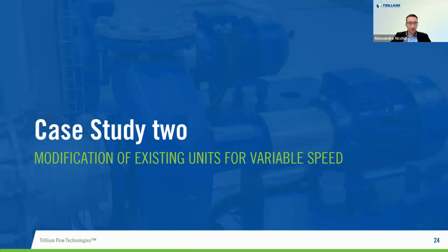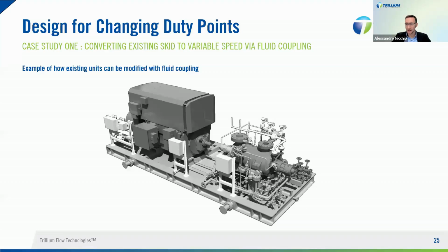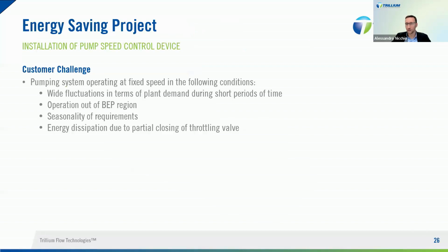This one deals with a modification of a unit, a transformation from a fixed speed unit to a variable speed unit. So this image is showing a typical skid of a unit operating at fixed speed. We can recognize a pump, in this case a BB5 type pump, and a motor. Of course, if there is nothing in between and no variable frequency drive to change the frequency of the motor, the unit is designed to operate at a fixed and constant speed, therefore providing a constant output.